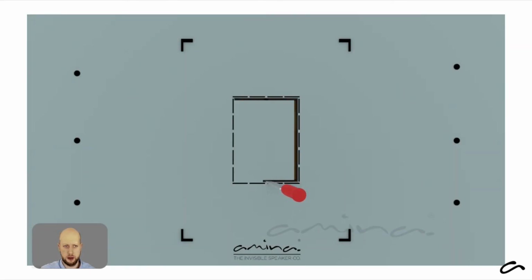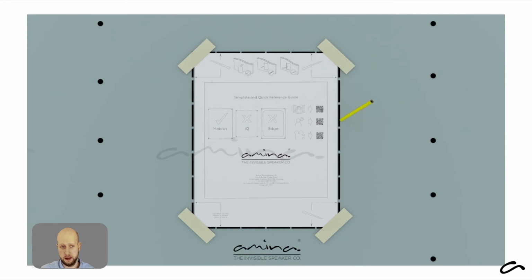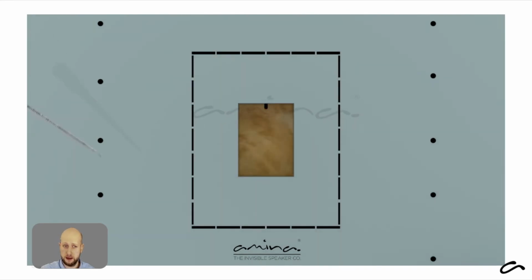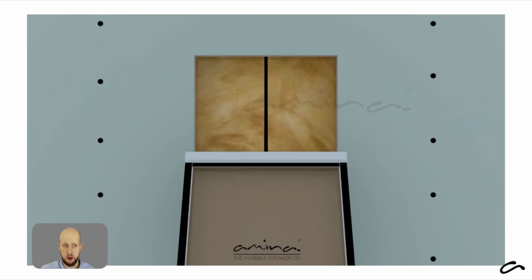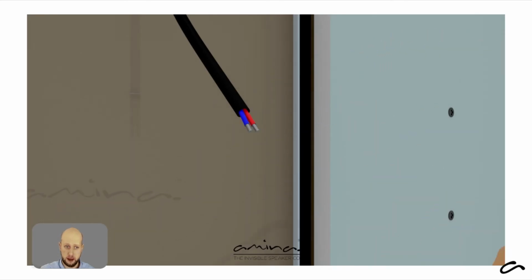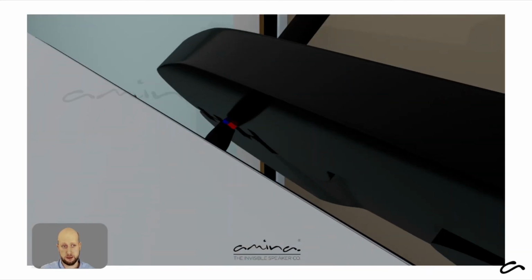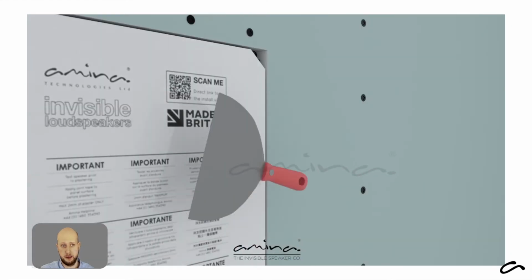So the first thing you want to do is cut a small inspection hole. Measure the distance between the joists to make sure there's enough space to accommodate the speaker and back box. Draw around the template provided with the back box and cut out the section of plasterboard. With your cable fed through the back box and back box neatly mounted into the aperture, screw top and bottom, then prepare your cable.